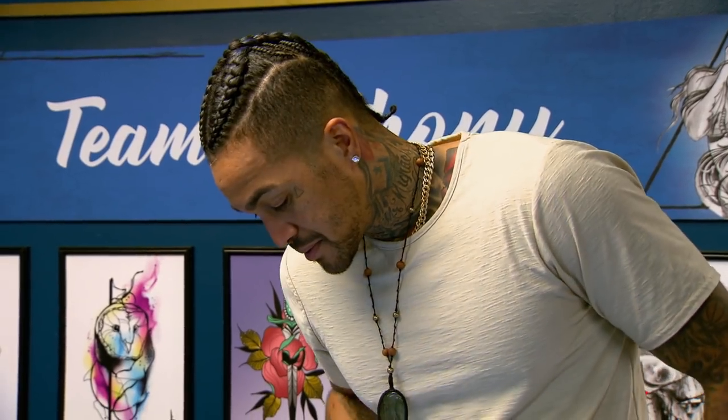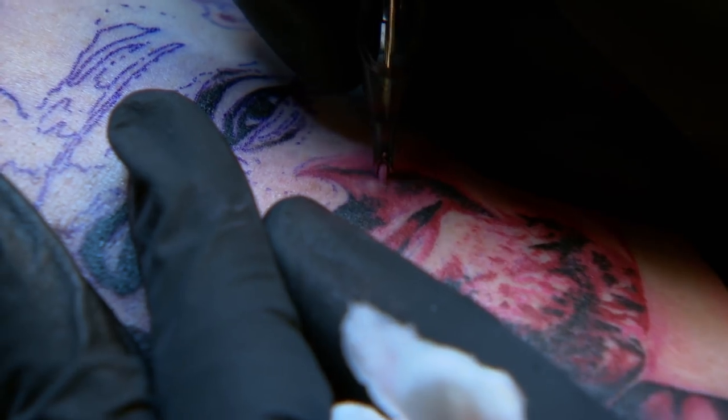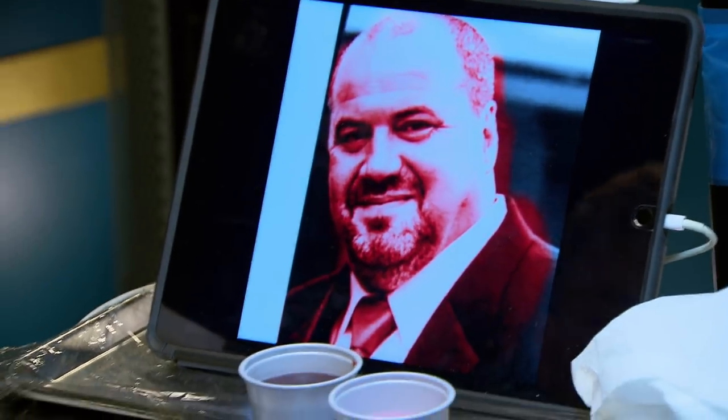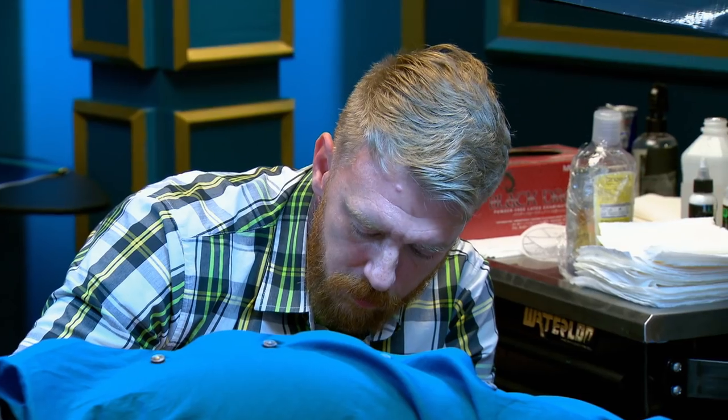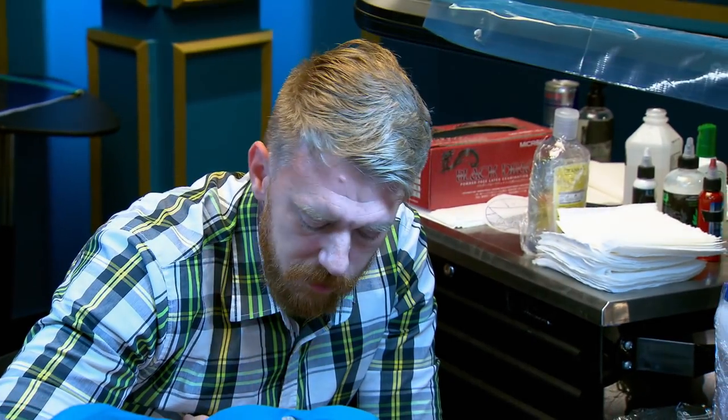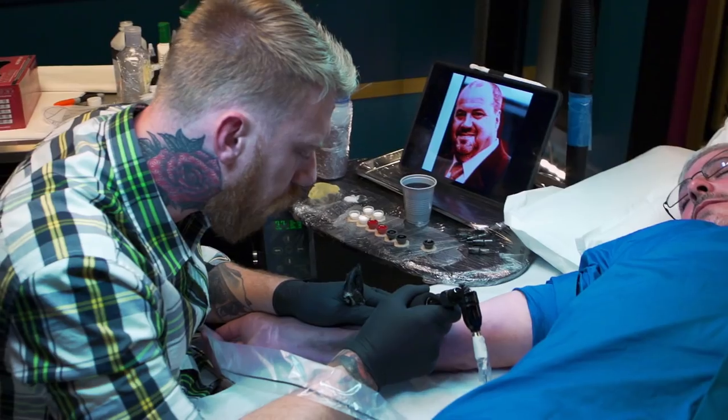Well, I'm afraid to add something to a picture that isn't there and then get called out for it. In my opinion, if you're doing a portrait tattoo based off of a photo, I feel like you need to most accurately represent that photo. When you tell me those things, it just makes me worry that people are making comments. No, I'm being nitpicky myself.